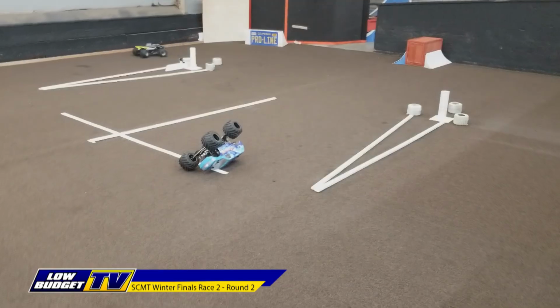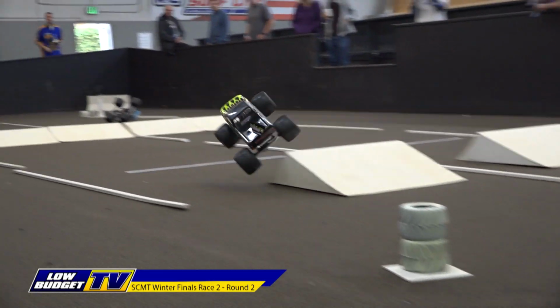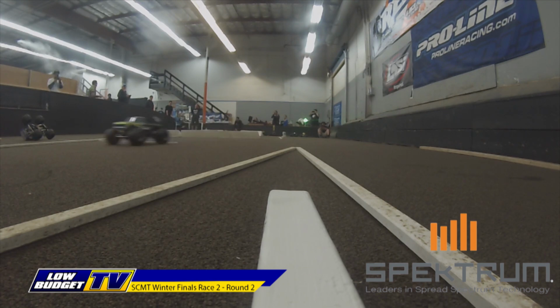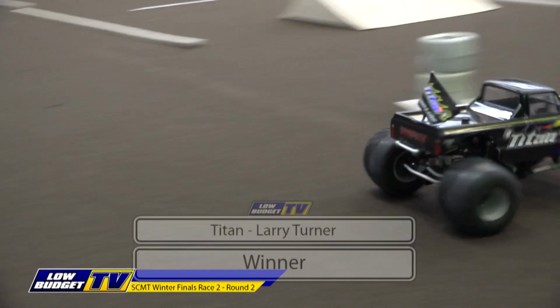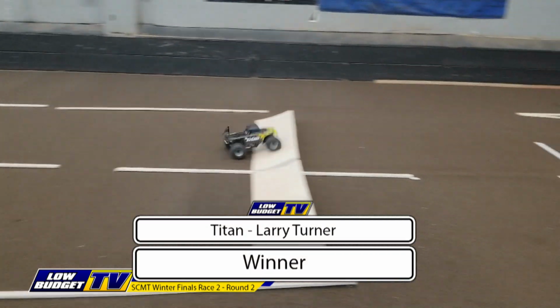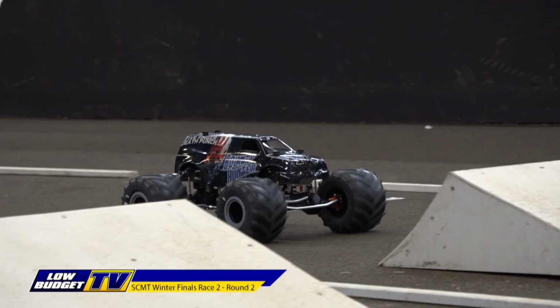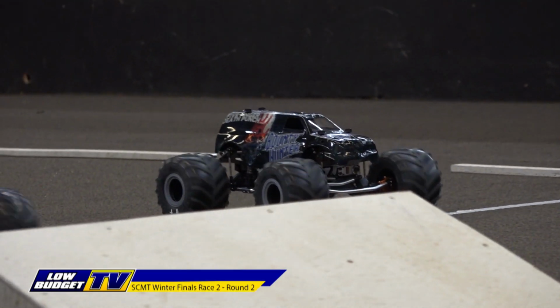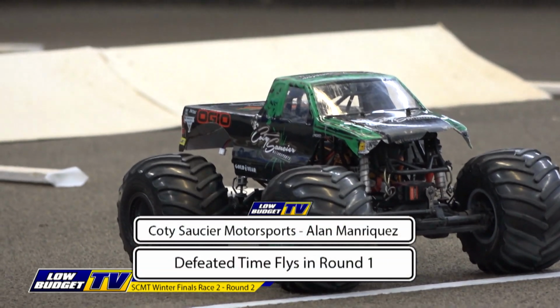Oh! Not what he wanted. So tough break for Rabali. Clipped. Oh! But Turner almost threw it away too. So tough break for Rabali as he clips that ramp on the dog leg. And that's all she wrote for the Hook machine. So Larry Turner will be moving on to round 3 as we move ahead quickly to our next pair.